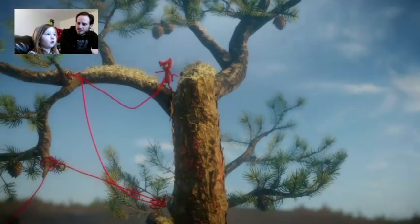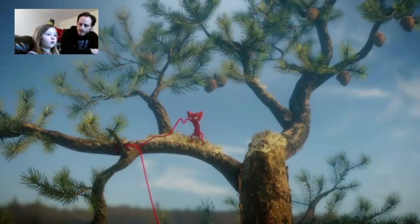That's a good stop for us to take a little mini break. Yeah, what do you say? Snack time.